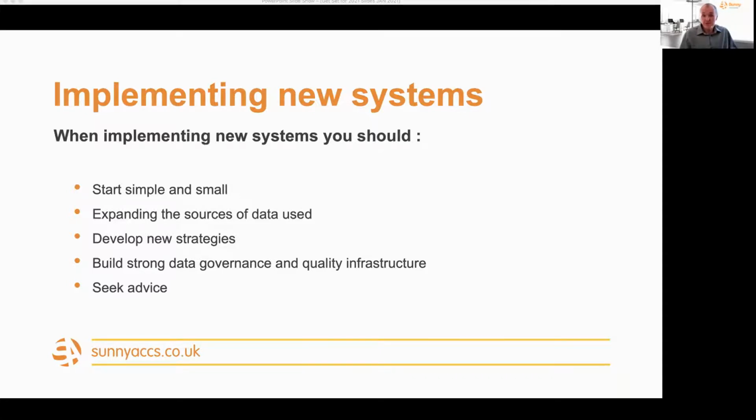Expanding the sources of data used. Explore potential users, not only of data available internally, but also of the data available externally. Develop new strategies. Make sure you're effectively using leading-edge analytical techniques and technologies when implementing real-time accounting. Building strong data governance and quality infrastructure. You must ensure data integrity and quality. And seek advice. I strongly advise that you work with advisors that have experience integrating real-time accounting and who understand the various cloud platforms and applications that are on the market.